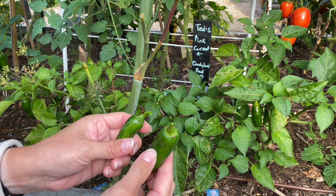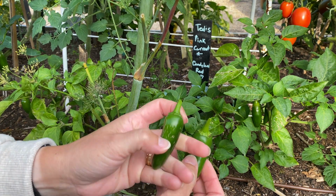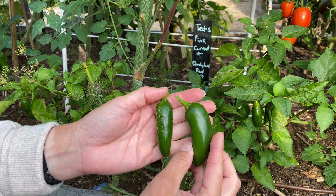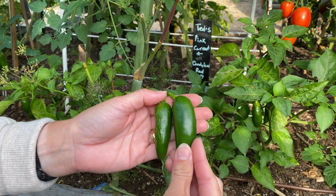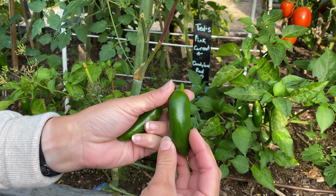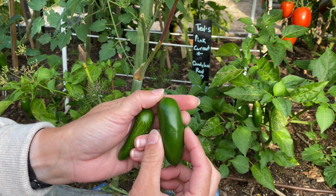So this one, see, it's already cracking. This is off the mild that I had. If you can see those with the plants behind them. And this is the Monet. And see how much wider it is? It'd be easier for stuffing and working with in the kitchen compared to this. And that's what I found with the Monets, is they're just a little bit bigger.